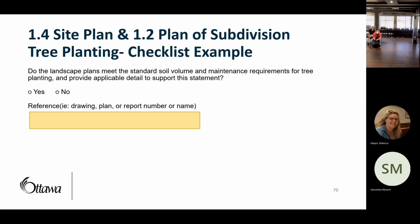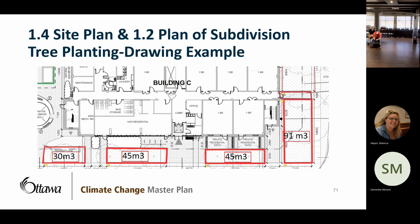And then the checklist for this is just a reference to your landscape designs, which would demonstrate, here's an example building, you demonstrate your trees are, actually, do I have a little pointer thing? So if you have a tree here, you're measuring your horizontal area, and then it's about a meter down in terms of depth to get your 45 meters cubed. So that would be more than enough to accommodate a tree. It's an example site from an Ottawa Community Housing real submission.